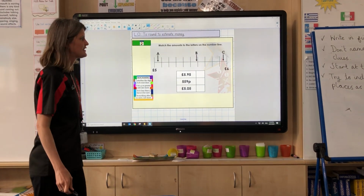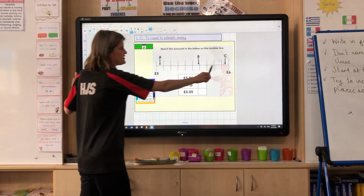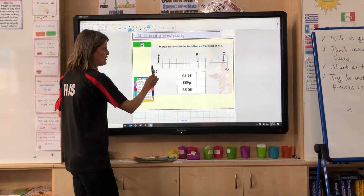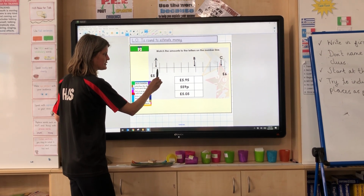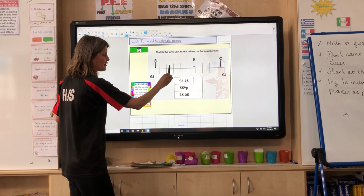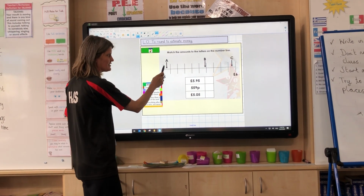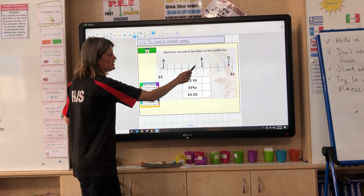Match the amounts to the letters on the number line. Here's £5, here's £6. Each one of these is going to be worth 10 pence. £5 and 10 pence, £5.20, £5.30, £5.40, £5.50. But as we can see, these letters are sometimes part way between the sections.